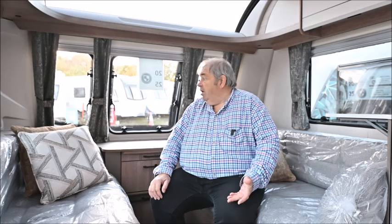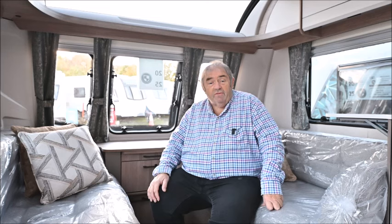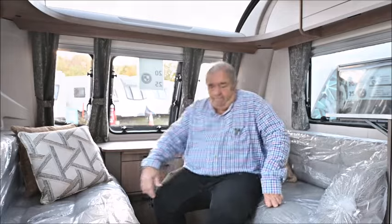But anyway, now this comes with a decent spec. You've got Alde heating, access lockers as well on here to the front. But we'll come to that in a moment. Let's do a good old tour of the Arcadia 575 for 2025. Let's see if it impresses me better than the 460.